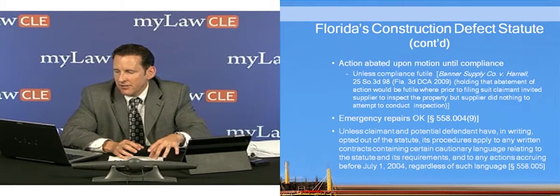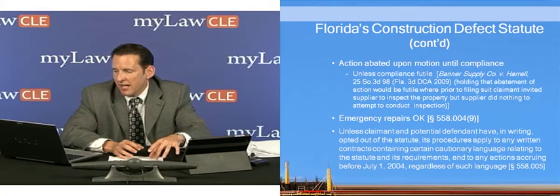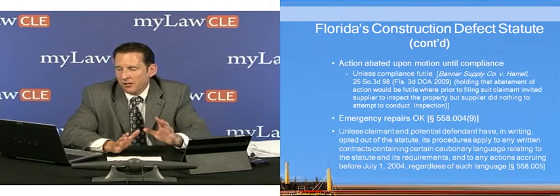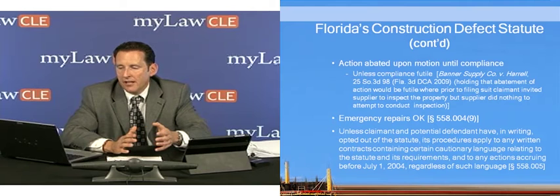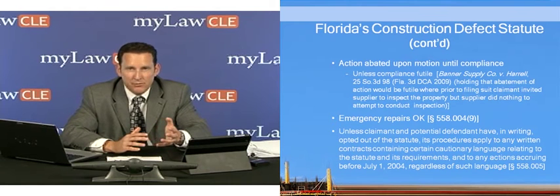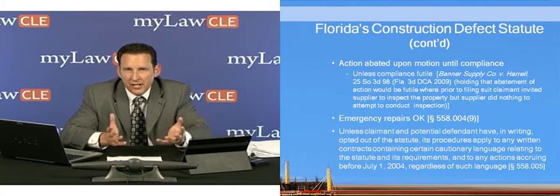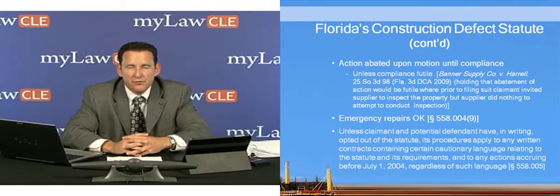the statute will apply, and it also applies regardless of the notice provision in the statute to any action accruing before 2004, regardless of the language in the statute. And so I always like to err on the side of caution. I'd say most likely the statute does apply, and if you're an owner, assume it applies. And if you happen to know the lawyer on the other side before you file suit, you might just get together with the lawyer and say, hey, do you want to opt out of 558 and let's just go straight to court? And the parties are certainly free to opt out of that.